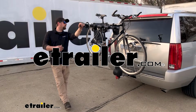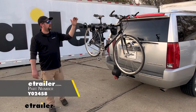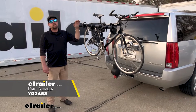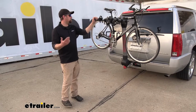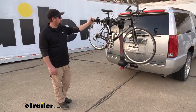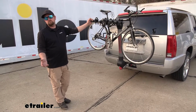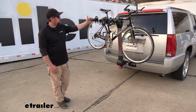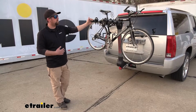Today on our 2011 Cadillac Escalade, we're going to be checking out the Yakima RidgeBack hitch-mounted bike rack. First impressions of the rack on the back of the Escalade, I think it looks okay. I'm not really blown away by any means, and are there racks that look a little bit better? In my opinion, yes. But this one isn't terrible by any means, and again, that's just my preference.